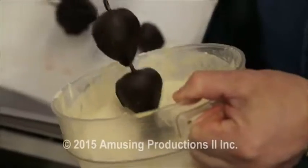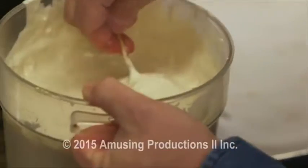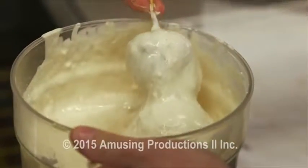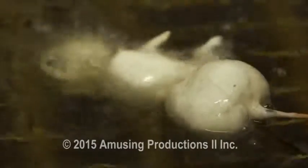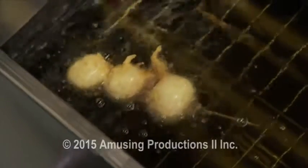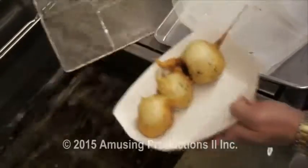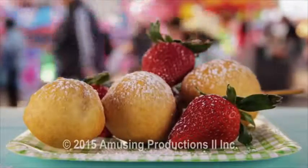You want to dip all the way down into the batter. Belgian waffles are thicker and fluffier than regular waffles, so this batter creates a pillowy cover for the strawberries. You actually have to hold them in the fryer until they're ready to float. Right. 45 seconds, a minute. Quick. Yeah. Pull it out, and then it goes with powdered sugar. And just like that, you've got some waffle balls.